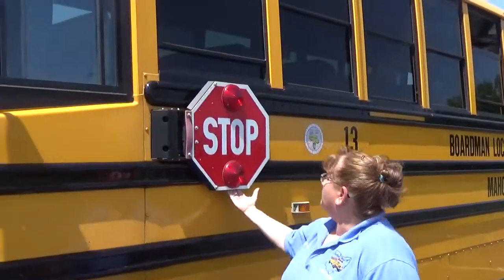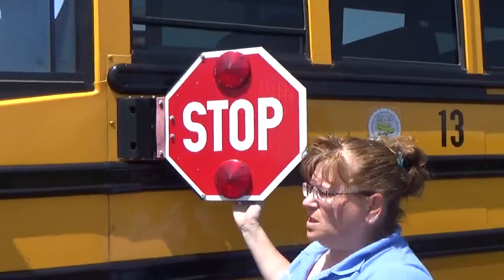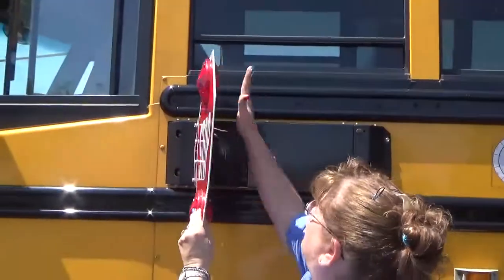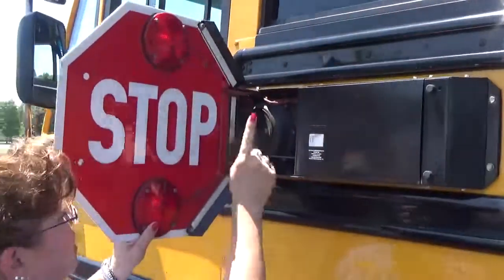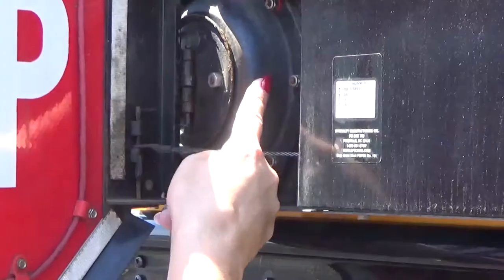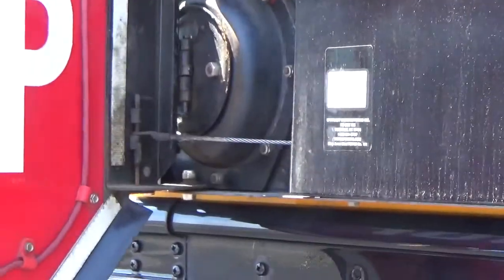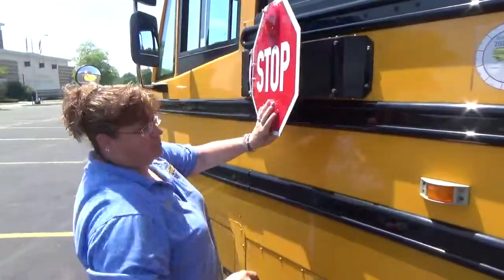My stop sign is secured to the bracket. The bracket is secured to the bus. The 4 red lenses are not broken or missing, and they are secured to the stop sign. The retraction cable is not broken or missing. The airbag is not leaking. Any wires are not bare, broken, or frayed.